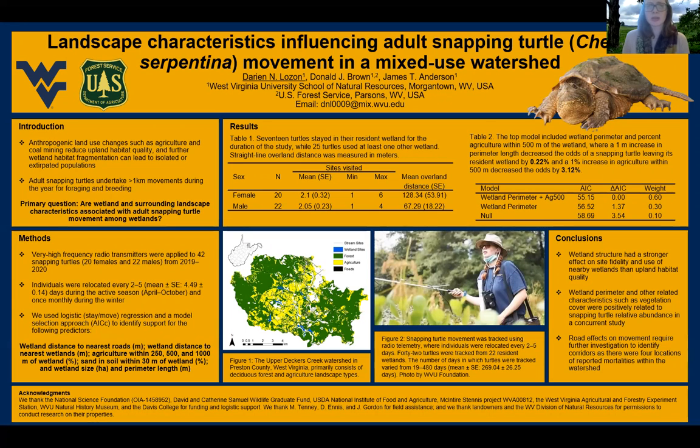The semi-aquatic snapping turtle is no exception, where they use both wetland and upland habitat. Adult snapping turtles specifically are known to undertake over 1 kilometer movements in upland habitat to nest, breed, and forage. With this in mind, we sought to answer the question of what landscape and wetland characteristics were associated with snapping turtle movements among wetlands. To address this question, we applied radio transmitters to 42 adult snapping turtles across 22 sites within the Upper Deckers Creek watershed in north central West Virginia.